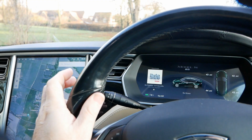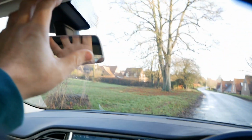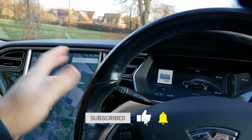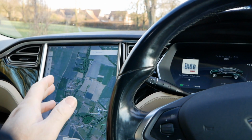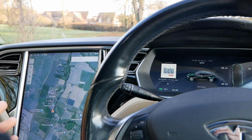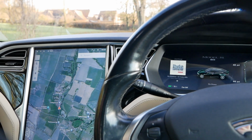So being an older Model S, this 2014 one doesn't have any cameras, doesn't have the radar at the front, doesn't have any autopilot or any of the sort of driving and safety aids. So a lot of the updates don't apply to these older cars, and indeed a lot of the updates don't apply to any Model S or Model X. They're more applicable to the Model 3 and Model Y.